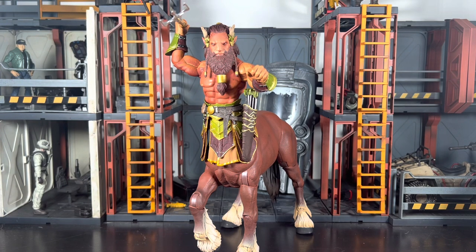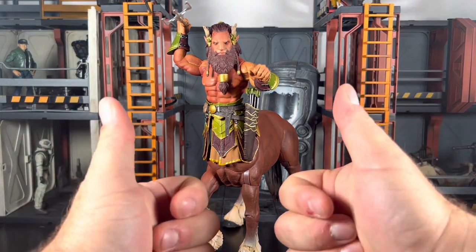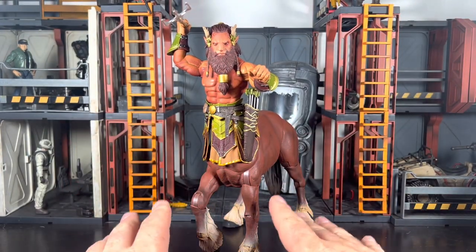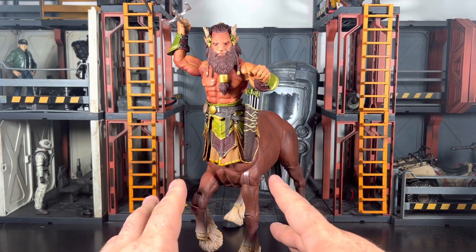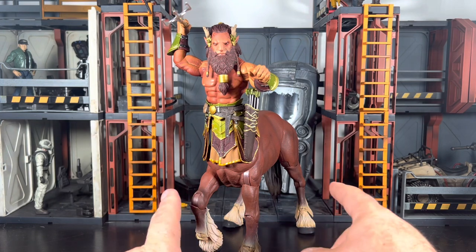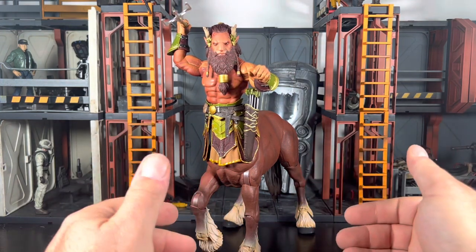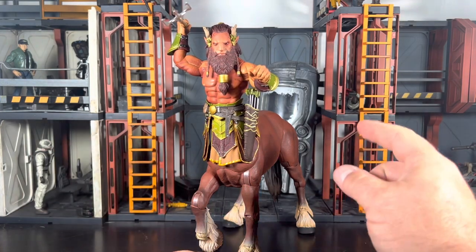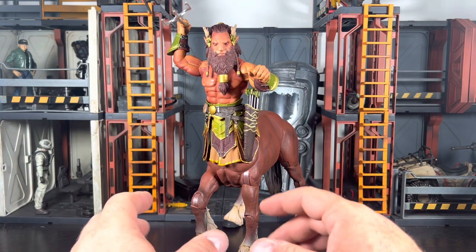I don't know, final thoughts on the figure. I would say, for how unique he is, I would give him a two thumbs up. And the reason why I'm giving him a two thumbs up, the sculpt on him is fantastic. The paint on him is very well done. Like I said, I only pointed out two things. There's some paint chipping off, but it wasn't really anything to even be noticed. The tail, and that's it. I don't really have too many other issues as far as anything else goes.